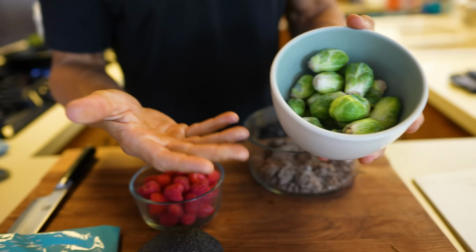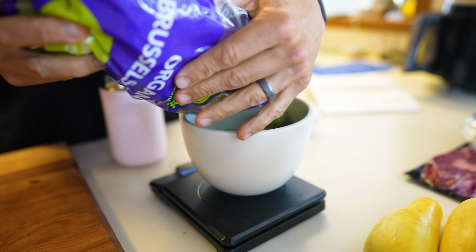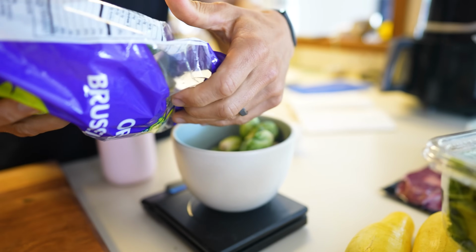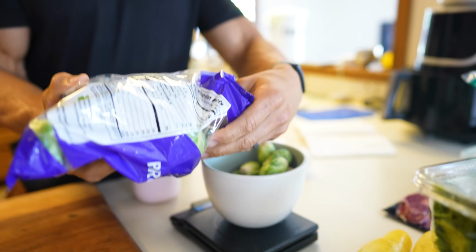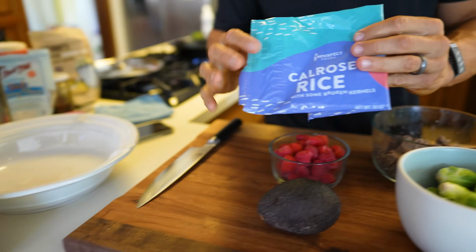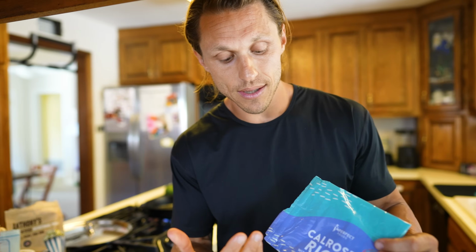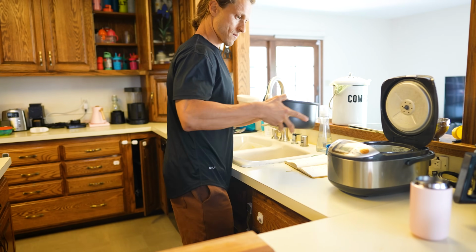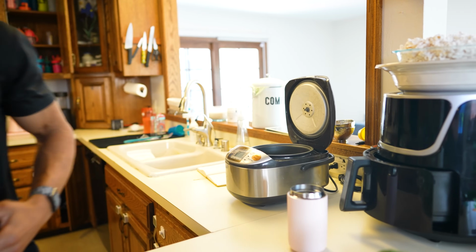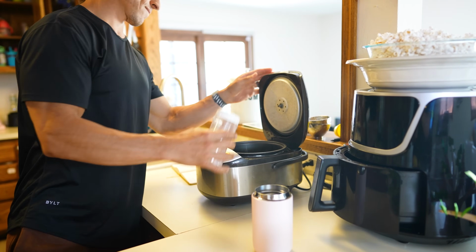Next, I'm going to move on to my vegetable. I'm making Brussels sprouts, about 300 grams. Additionally, I'm going to think about adding in a starch because this is going to be my post-workout meal, and I'm going to have some rice. I like Calrose rice. This is white. This is kind of like sushi style rice. Tastes great to me. I already have it cooking over here in the rice cooker right now.